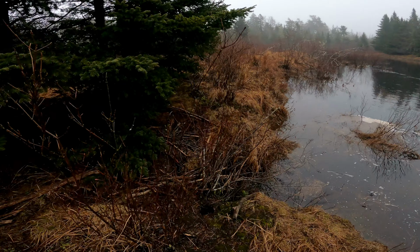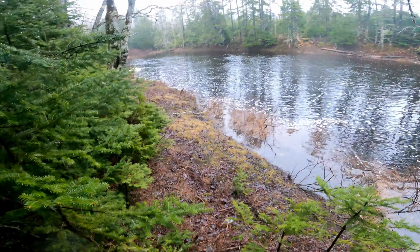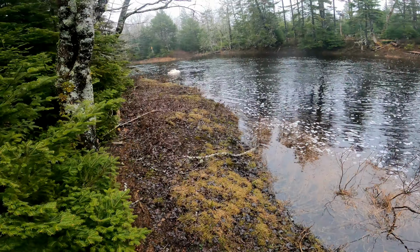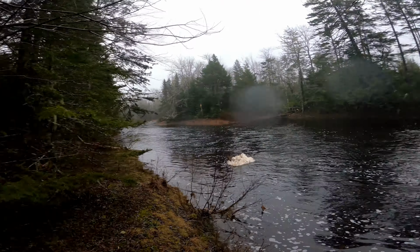I'm going to keep trekking through here. It's a lot easier having a point of reference when you're hiking, this river being my point of reference. So I go up the river, I go back down the river. That way you don't have that risk of getting lost. Whenever you're out hiking, doing anything, you should always be prepared.